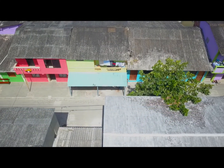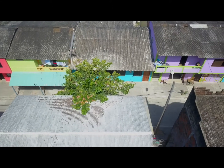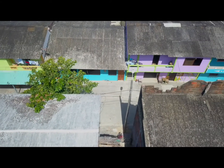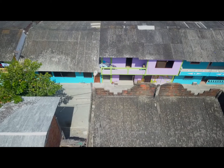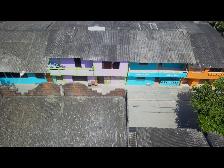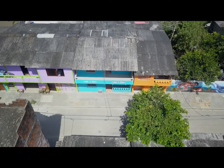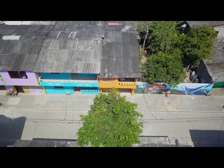Now we're looking at the opposite side of the street. Again, most of these structures have been painted, and most of them have the trim work done. There's some that don't, but we're making great progress with that. There's a couple of buildings that still haven't been finished yet, and I'm disappointed in the progress.